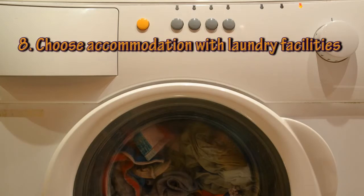Once you've decided what you're taking, review it and see if you can reduce it. Except underwear. It's always good to take a few spare. And it's not heavy, and don't forget to ensure you've packed underwear that works with all your outfits. For longer trips, try to book accommodation with laundry facilities so that you can wash as you go.